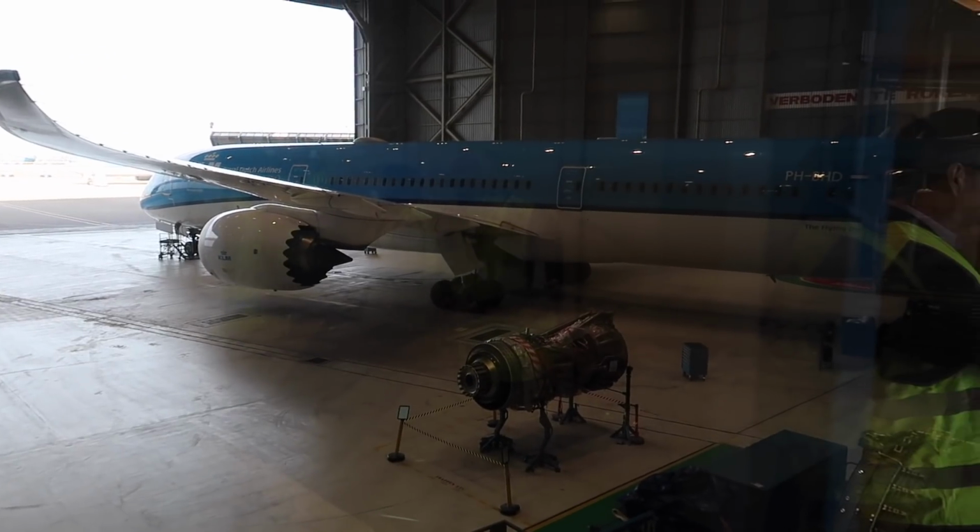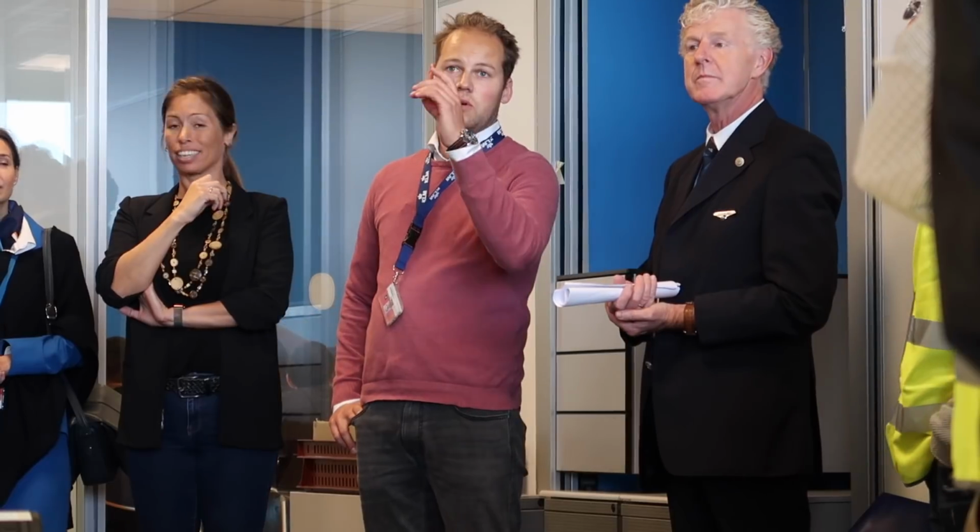Welcome in Hangar 12. This is the hangar of the future. We also like to refer to it as the new world. We do the A-check and smaller maintenance from the Boeing 787, which you can see over here, and the 737. We will visit this aircraft in a minute as well, have a look inside, crew rest, cockpit, etc.